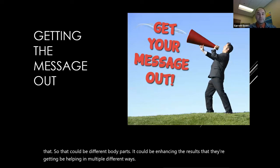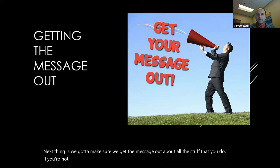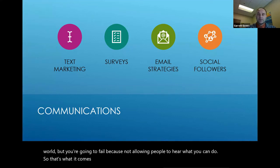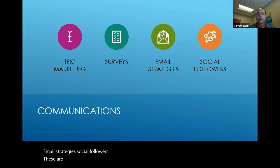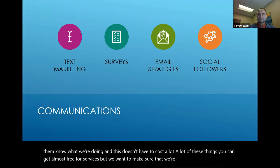Next thing is we've got to make sure we get the message out about all the stuff that you do. If you're not telling everybody about what you can do, you can be the best doctor in the world, but you're going to fail because you're not allowing people to hear what you can do. So that's what it comes down to. We've got text marketing, we've got surveys, email strategies, social followers. These are different ways that we should be communicating with our potential patients to help them know what we're doing. And this doesn't have to cost a lot. A lot of these things you can get almost free for services, but we want to make sure that we're educating, especially on that social followers.